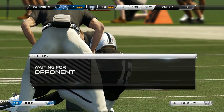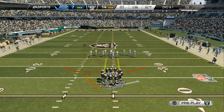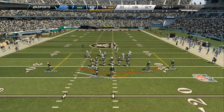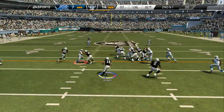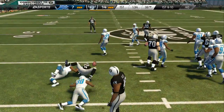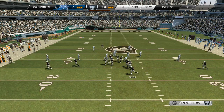That is an upper body injury. Hope it's not severe. We'll let you know as soon as we find out. Holmes is going to be set in the slot for this snap. And he's brought down.